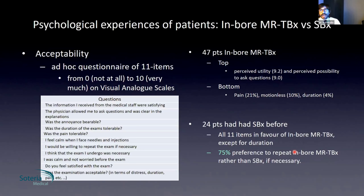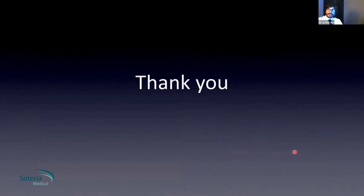And what is interesting, out of these 47 patients, 24 had before a standard biopsy. In all questions, we got far better scores in terms of acceptance for in-bore MRI biopsy than for the standard biopsy. And 70% of them expressed their preference that they would prefer to repeat in-bore biopsy rather than standard biopsy if necessary in the future. Thank you, and I'm here for your questions.